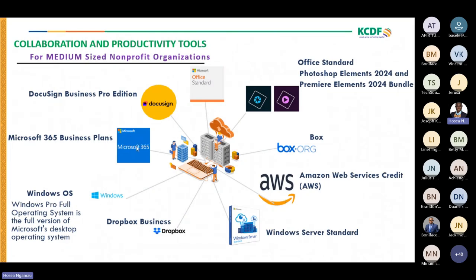And just to mention, these are not the only products we have, but we're just trying to highlight some of the top requested products from different organizations under this category. So please feel free to visit our catalog to explore even more products. Of course, Amazon Web Services issue credit to nonprofit organizations based on how large or small your organization is. For a medium-sized organization, we have credit that you could consider taking up to set up your services or solution on this platform.